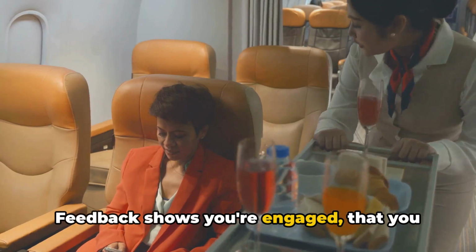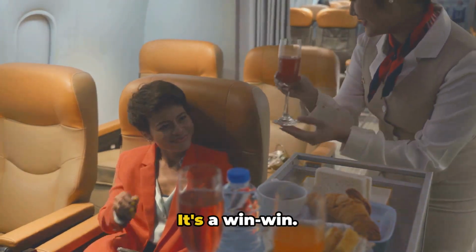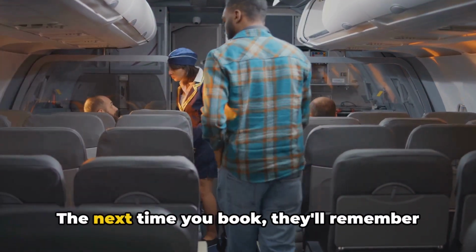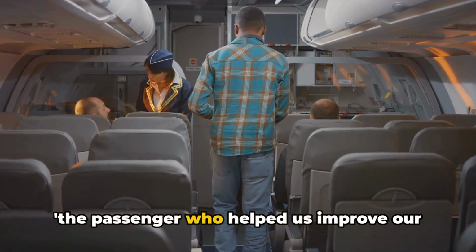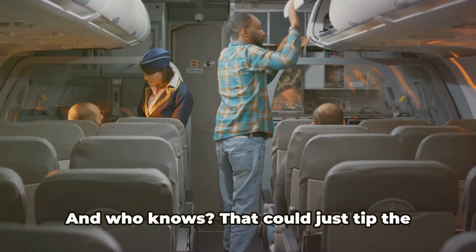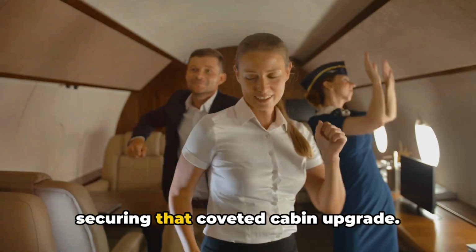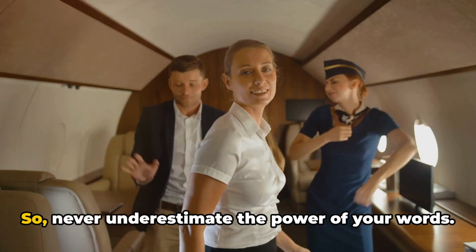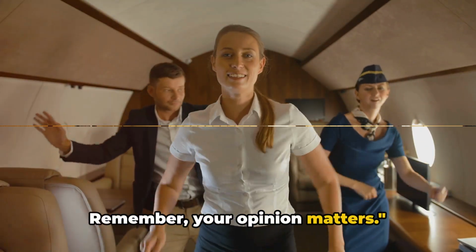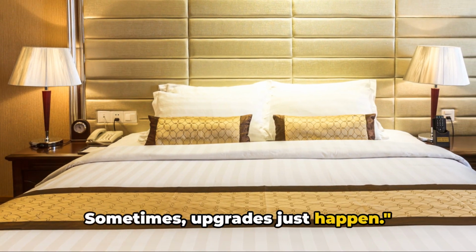Feedback shows you're engaged, that you care about the experience, and it helps the cruise line to improve. It's a win-win. More importantly, it makes you memorable. The next time you book, they'll remember the passenger who helped us improve our cocktail menu, or the cruiser who suggested the movie night. And who knows, that could just tip the scales in your favor when it comes to securing that coveted cabin upgrade. So never underestimate the power of your words. Remember, your opinion matters. And the eighth and final secret, sometimes upgrades just happen.